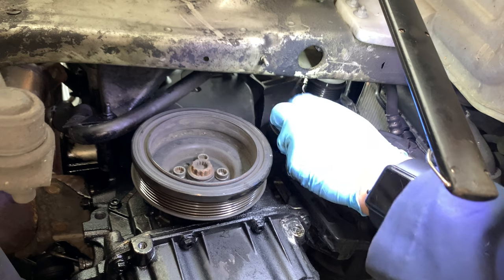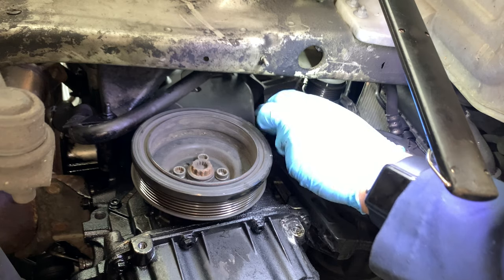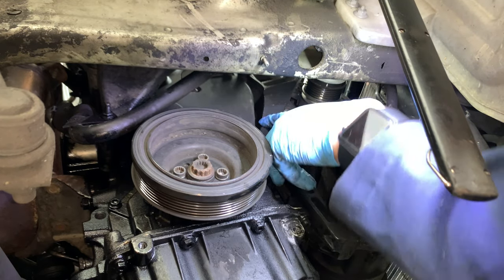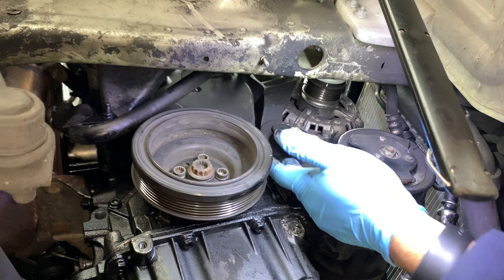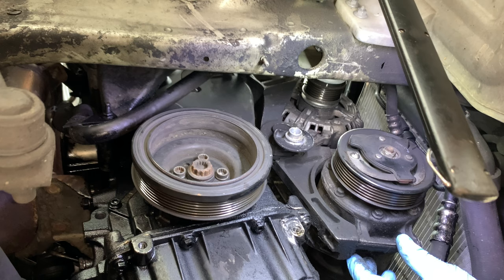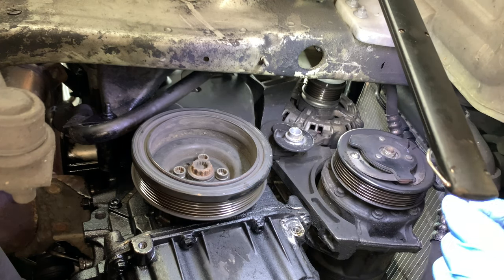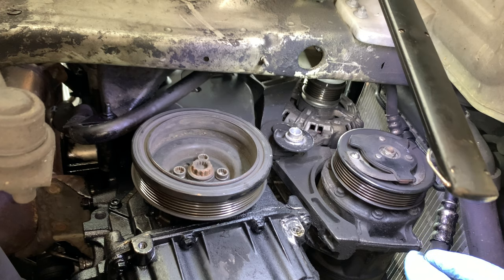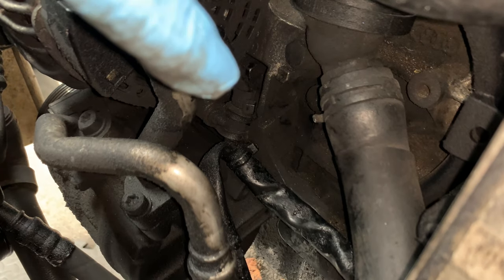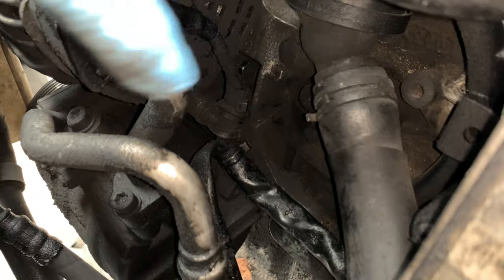But let me remove this pulley here, and you can have a better idea. I can show you the brackets and everything while we're doing all this. So here we have the tensioner, and it goes basically inside these brackets that hold the alternator and the AC compressor. So there's a bolt right in the back, and I'll try to show you the bolts now. See if I can get it focused. So it's right there, my finger's pointing, shiny bolts.